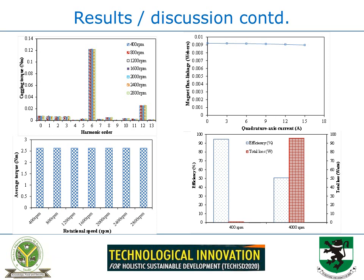However, when you load the machine using the Q axis current, we see that the PM flux, the flux obtained from the permanent magnets, will more or less remain constant until about 15 amperes, and at such condition the machine has started experiencing some level of saturation. You see a decline from the normal trend.